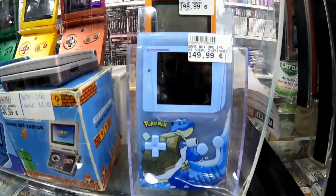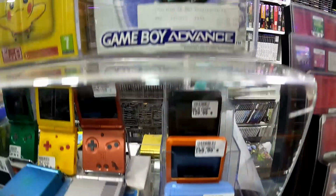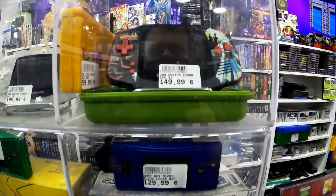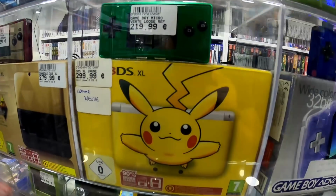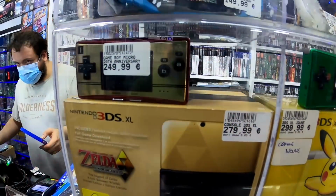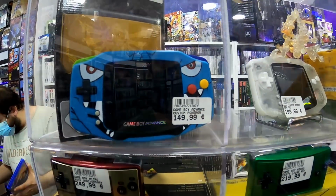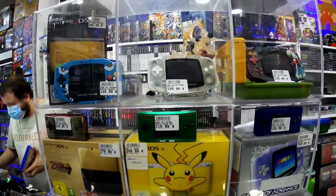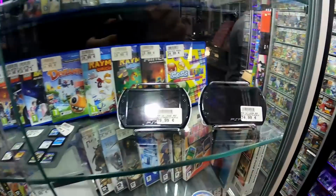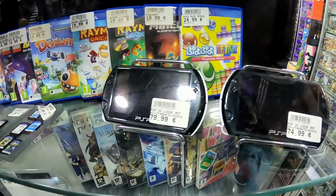And of course, you guys know your boy is a total sucker for custom Game Boy stuff. I thought this section was so fantastic. We have the green Game Boy Micro, the Pikachu 3DS XL, some super cool Game Boy Advances. Oh my gosh, look at this Venusaur one. That may be the coolest GBA I have ever seen. I absolutely love that.